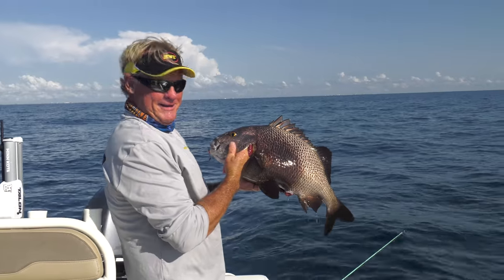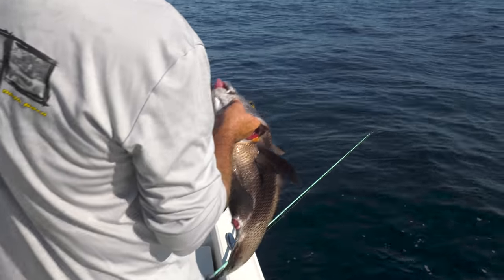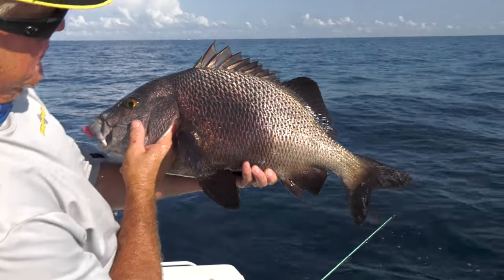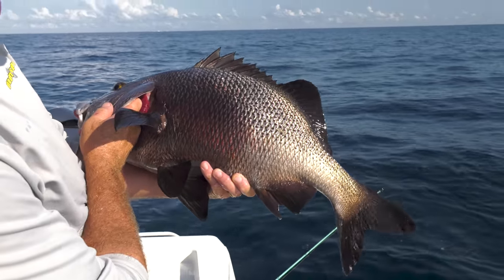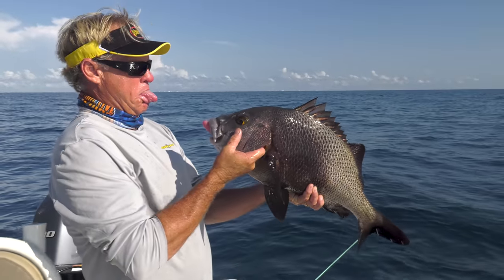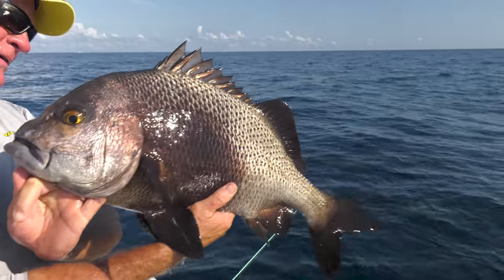That's a big monster. Wow. Almost like a black drum. Look, he's sticking his tongue out at you. That is a cool fish. I love how silver they are. What a beautiful fish. And I don't think we're gonna keep any today. That would be a keeper though. So that is a margate. Dude, that's the biggest margate I've ever seen.